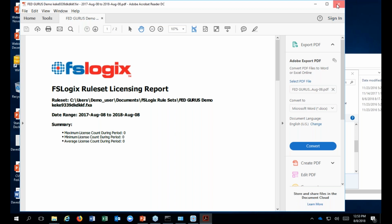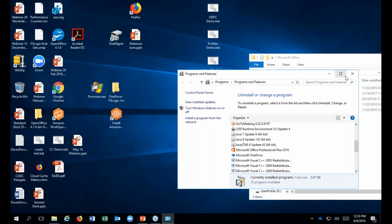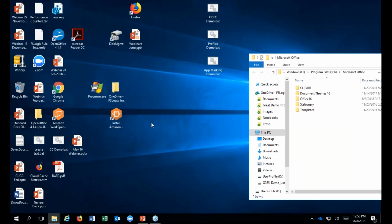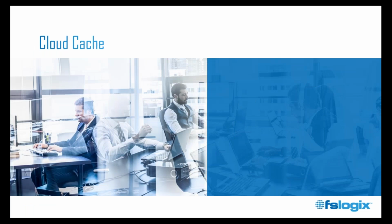All right, I've done a lot of talking. We're going to cover the last thing. I'm going to close all this stuff out. And we talked about Java. There's not a whole lot more I can tell you about Java other than writing the rules. It's that simple. So let's go back to our PowerPoint, which is still working good. It survived me removing Outlook and all that good stuff. And let's talk about the next piece.